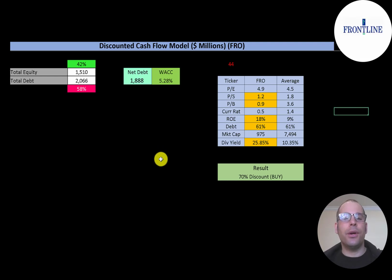Let's look at a capital structure. 1.5 billion of equity, $2 billion of debt. And they're 42% equity, 58% debt. And their WACC is 5.3%, and that's a discount rate we're going to apply to the future cash flows.